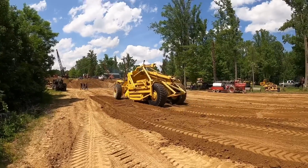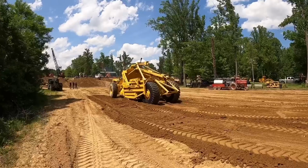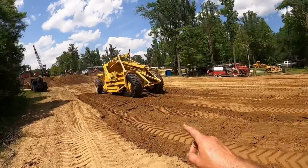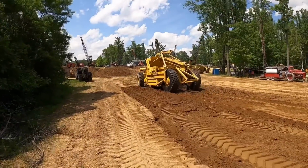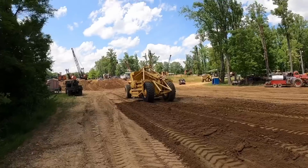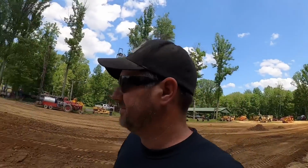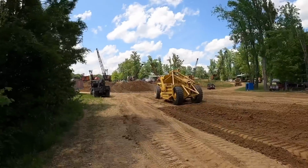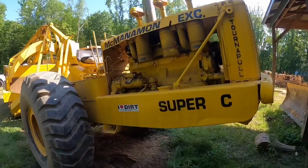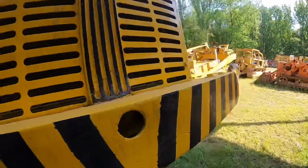There he's ejecting the load. All that dirt he scraped up down there, he's laying in right here as a lift. Same way a modern hydraulic one works. All done with cables. Incredible. A little better look at the cable scraper here, why it's actually not running.